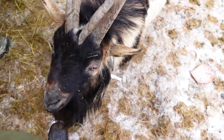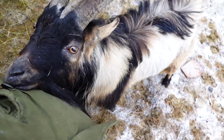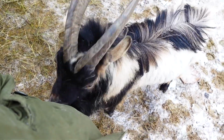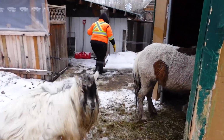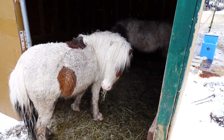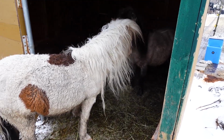How are you faring? Right, Daddy. Oh, jeez. They drank that water. Oh, boy. What are you doing, silly boy? Yeah, you whack the building, you whack your humans. He wants to play. All right. Looks like they're in now because there's hay in there. Stay out of the rain, you two.